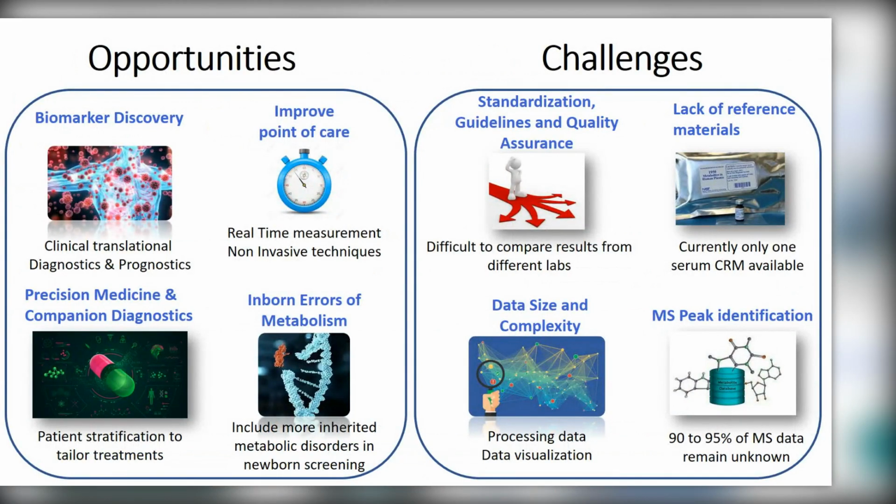So to conclude, what can we expect from clinical metabolomics? So I touched on biomarker discovery. You'll hear more about this in a minute. Improved point of care with real-time measurement. Something I haven't mentioned, but that is definitely worth mentioning, is the potential of developing precision medicine, companion diagnostic for patient stratification, and as I mentioned, inborn errors.